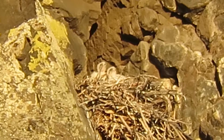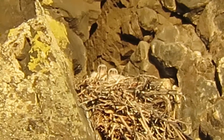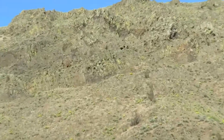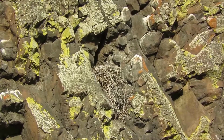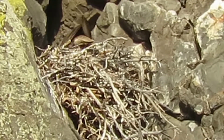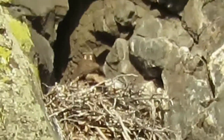Okay, one's flying in above them. Flew right past Eyrie again. Still on the hunt. 3.5 days again since the last visit. I'll zoom in and see what's going on. We got blue sky. It looks good. See what our Prairie Falcon Eyrie looks like this time. And there she lands. Coming in, got food, woke the guys up. Let's see what goes on here.